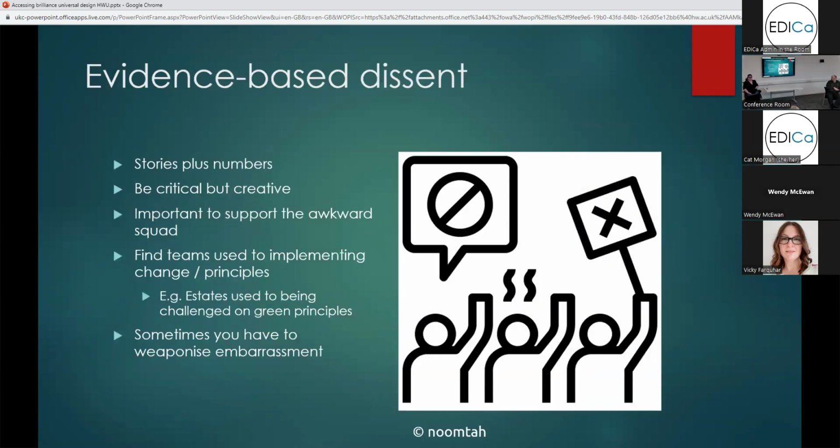Really, there is a degree of evidence-based dissent that goes on here. You do have to be a bit of a troublemaker to get this change done. It isn't something that you can ask for nicely and expect it to happen. You do have to be disruptive. Stories plus numbers is very clear, critical but creative and supportive. It is a long journey that's got to be gone on, and it isn't an individual's fault this is the case.